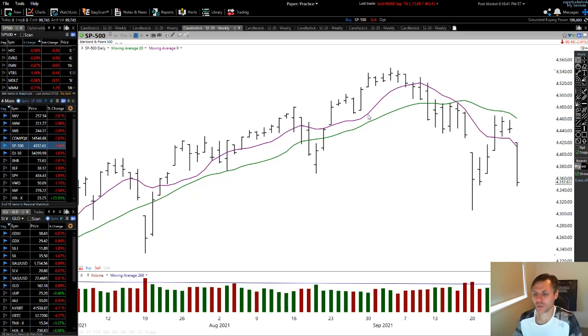As we can see on the charts, I've been talking for the last few months about how we've had this lower low here. So we've had this low, and we've had this lower low. Now we're getting this lower high and a bit of a gap down and a solid down bar on the S&P 500. So that's actually danger for the markets, right?